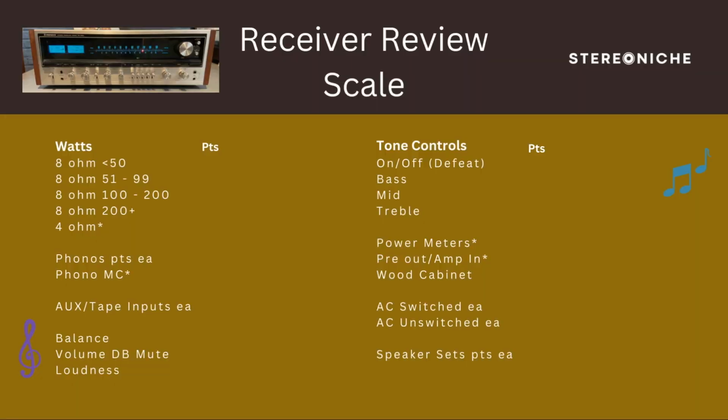So what I'm going through now is the feature set and specs that I'm going to rate each receiver on going forward and assign points to that category. So starting with power, as the amount of power increases for that receiver, it will get more points. The rationale here is that the higher watts and the more power you have, the more number of different speakers that you'll be able to utilize with that receiver.